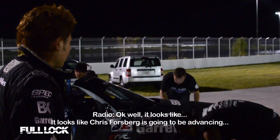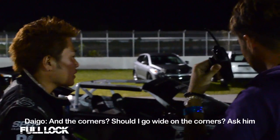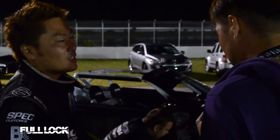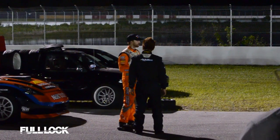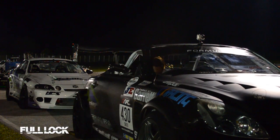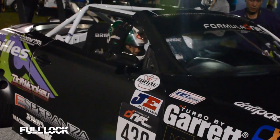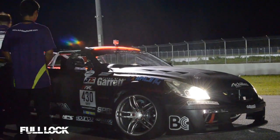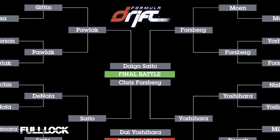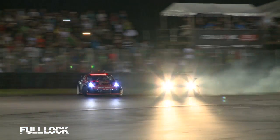So it looks like Chris Forsberg is going to be advancing versus Dai. So we're looking towards the finals. Daigo Saito versus Chris Forsberg, looking to take out another V8. This is for all the marbles. Forsberg coming in, initiating 74.5 miles an hour. Daigo Saito hard on his door.